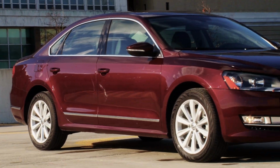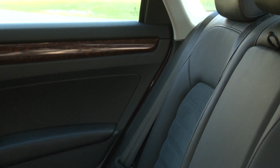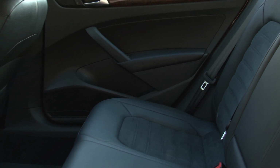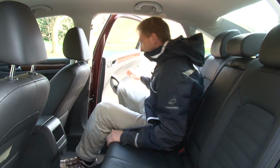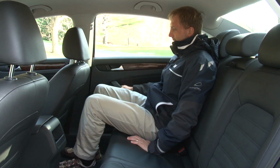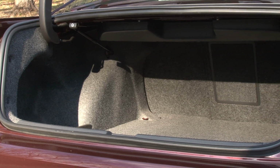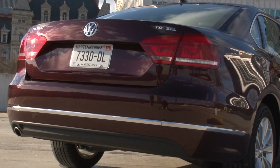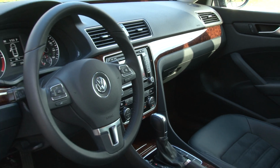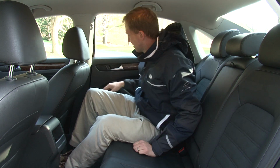Though it hangs its hat in the midsize arena, the Passat truly feels like a large car, especially when you consider that it's always been a little undersized. The rear seat space, particularly legroom, is enormous, more than a BMW 740i. Ditto for the trunk, which at 15.9 cubic feet has the same volume as a Mercedes-Benz E-Class. So any concerns you may have had about the Passat not being commodious enough are totally eradicated.